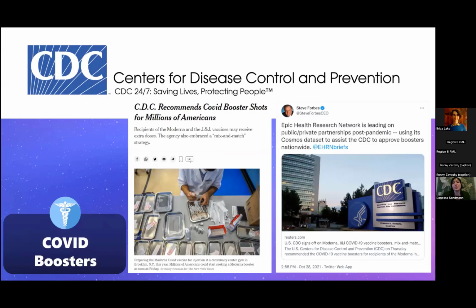This data from Cosmos was also used and presented to the Advisory Council on Immunization Practices. We were able to provide that information, initially looking at the efficacy and incidence of hospitalizations and ED visits among those who were vaccinated. And ultimately, the committee recommended the approval for the boosters following the presentation of that information.